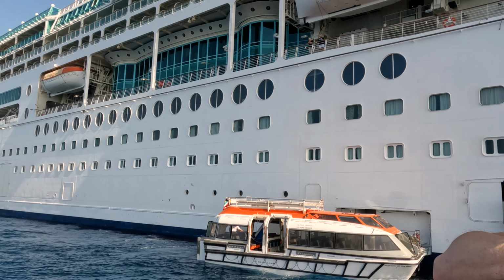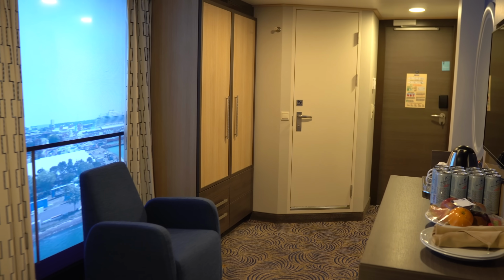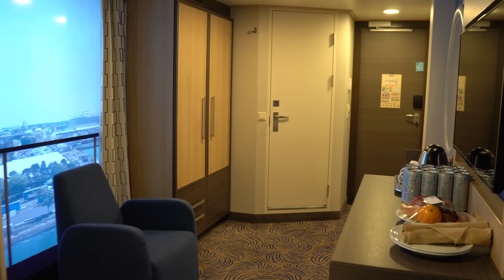Is a cruise ship cabin on deck 2 a really bad idea? Today I want to talk about whether this is a great idea or truly terrible up next.